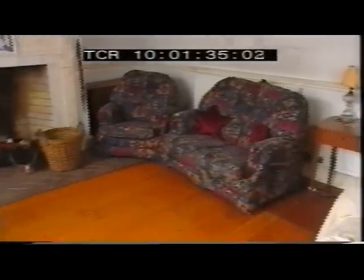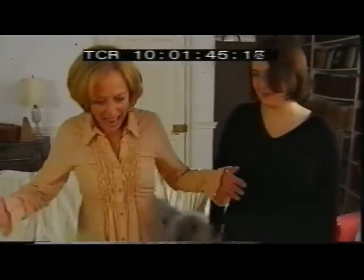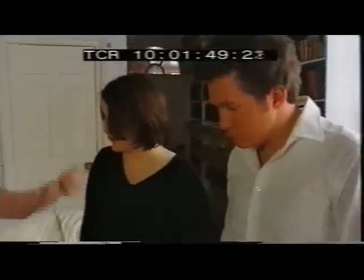This doesn't really look like you. No, it's not me. This is all furniture donated by relatives. Well, see, there's a lesson to be learned here, and you don't have to keep everything that you're given. But how did you end up in this house? You're so young to have a house like this.